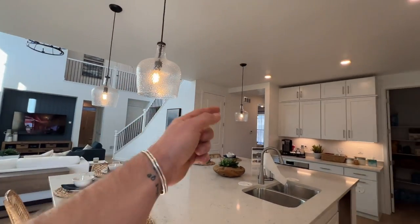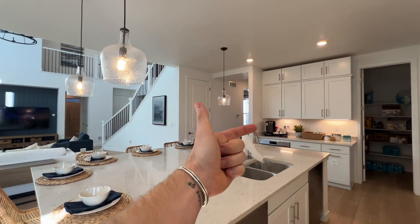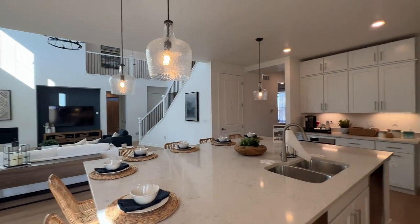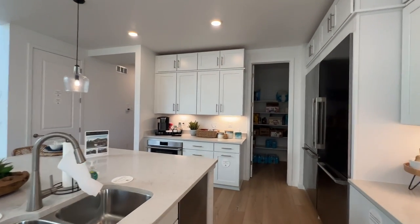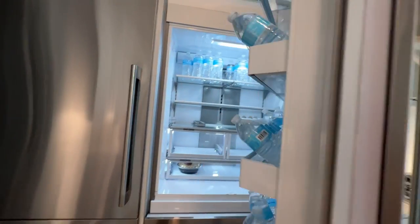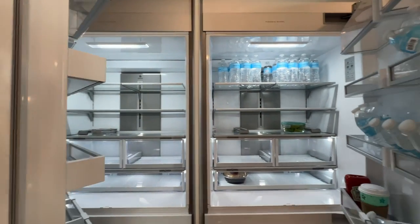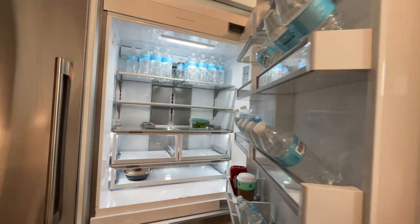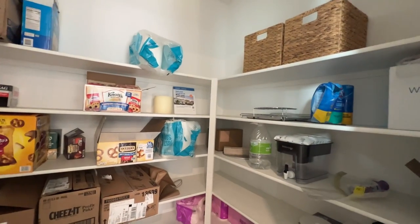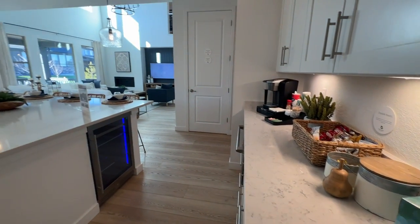And guys, where I just came from, where their office is, that's where the garage would be. So if you're coming in from the garage, you'd be coming in there where we just walked through. Coming through the front door, you'd be coming in around this side. Guys, I have to open this. Oh my gosh, this is so big. Wow, jeez. Good size walk-in pantry, nothing crazy big, but big enough, that is for sure.